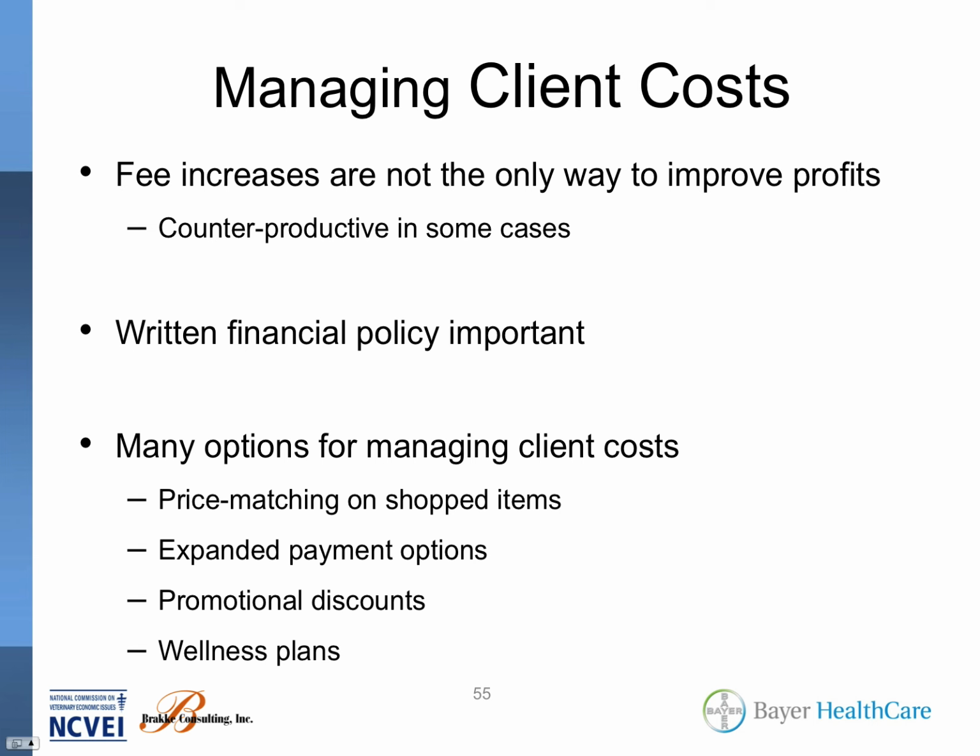Wellness plans, like we talked about in one of the previous chapters, were very, very popular with the pet owners in this survey. And what they liked about it is that it was a bundled group of services, often discounted, but sometimes not in some practices. And those were the services that they knew they needed to provide for their pet to keep it healthy over a year.